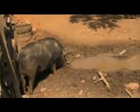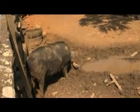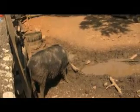This is a working farm with several breeds of animals. Pigs, sheep, cattle, chickens. Someone's taking a nap. These are Osawa Island pigs.